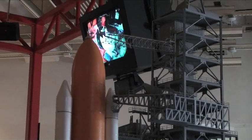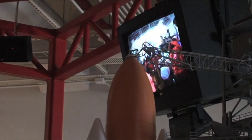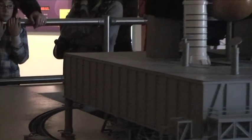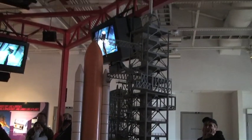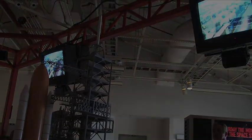Before launch, the astronauts enter the orbiter, assisted by the closeout crew. If an emergency arises, the astronauts and closeout crew can escape to safety by way of baskets which descend down slide wires. 9 minutes before liftoff, the countdown is held for a final assessment of launch readiness. The launch director polls the team, and a final go for launch is issued.